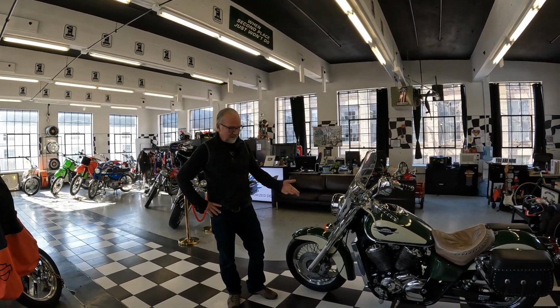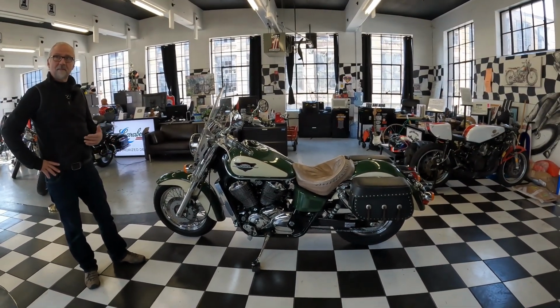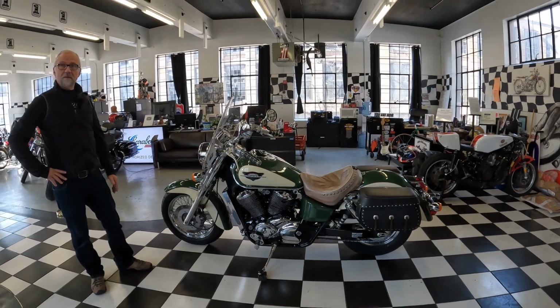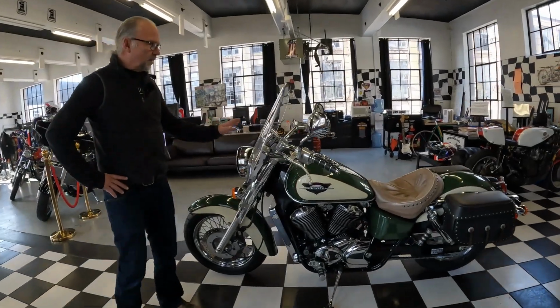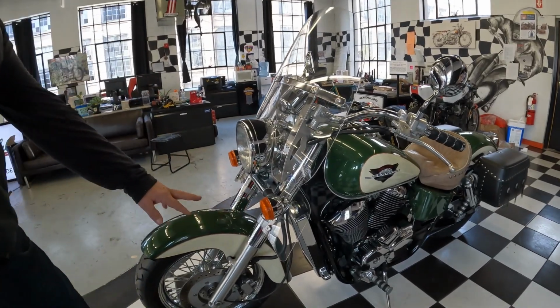This petcock has an off on it. Some petcocks have a prime where you cannot do that. But this not being that type, you can run it out of fuel and store the bike. It's recommended, though, to run non-ethanol fuel and everything. I believe in it 100%. One other thing I wanted to point out about the bike, it's got a quickly detachable windshield and leg shields.